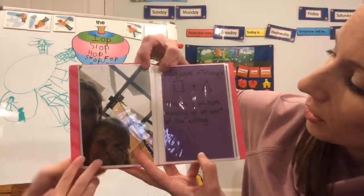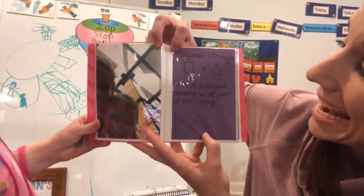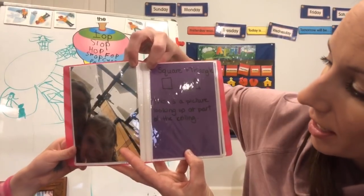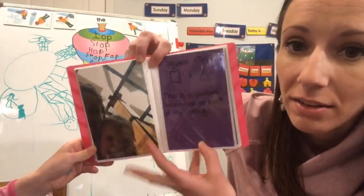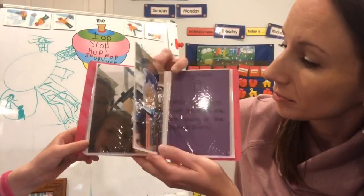All right, here we go. Mommy, a circle. A square and a triangle. This is a picture looking up at part of the ceiling. It was kind of squares and triangles put together.